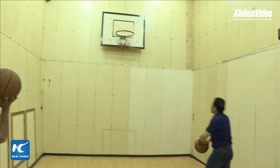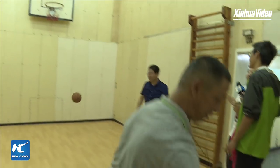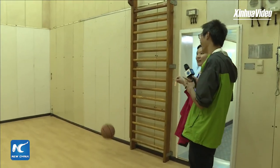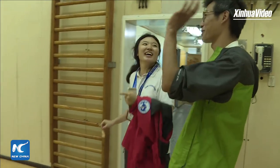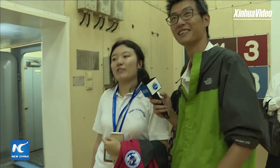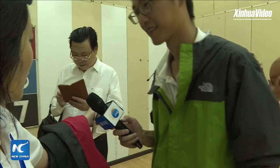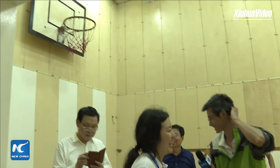When the vessel is shaking like this, you can be a very good shooter because the ship will help you too. And people draw a door to play soccer. Very interesting.